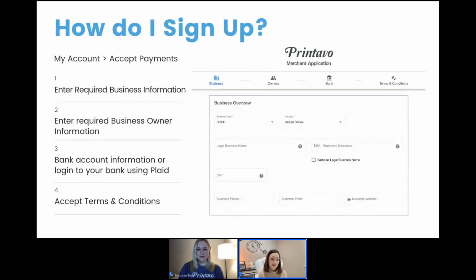Once you're ready to submit your application, you'll click the sign up button. There's a couple of key pieces of information that are going to be required. That includes your tax identification number and your legal name, which needs to match the IRS records exactly. You'll need to provide your bank account and routing number so deposits can flow to your bank account. And you'll need your business owner information, including date of birth, social security number, all of that. This is a financial account, so you're going to have to provide all of that information in order to get set up.